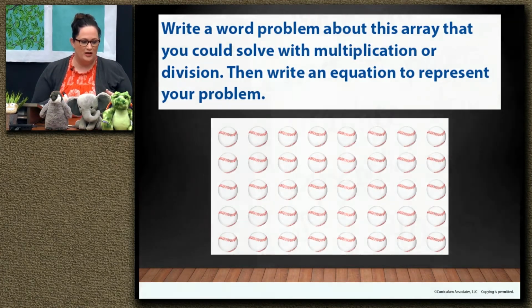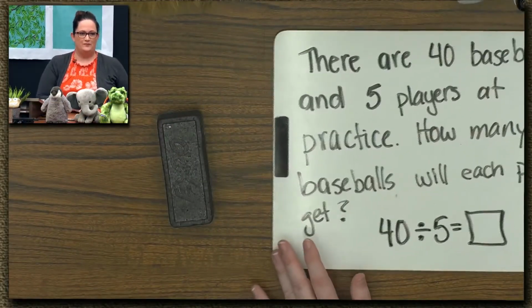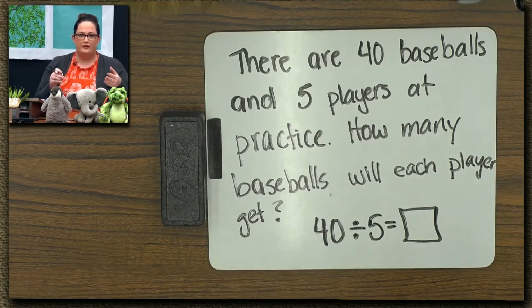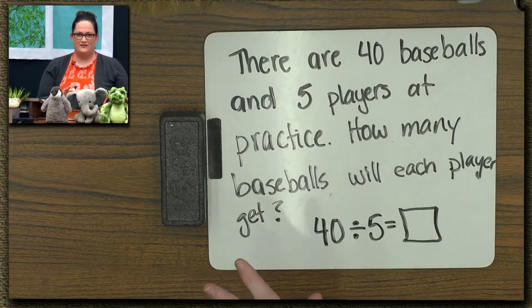Okay, let's take a look at mine on my whiteboard. It says, ooh, there we go. Ooh, I have to go the opposite direction, friends. Oh, have you ever tried to do something in a mirror and you go one way and you think you have to go one way, but you have to go the other way? That's what it's like here at the TV classroom. So sometimes on Monday, I'm not used to it.